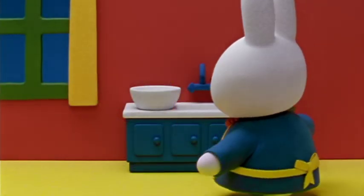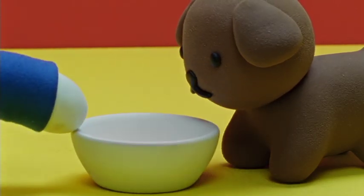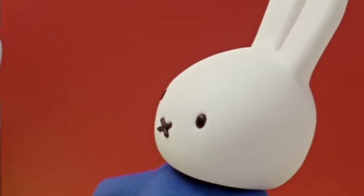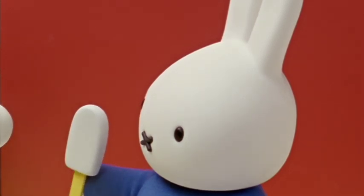Then Mother Bunny went into the kitchen and gave Snuffy a nice bowl of fresh water and Miffy an ice cream.